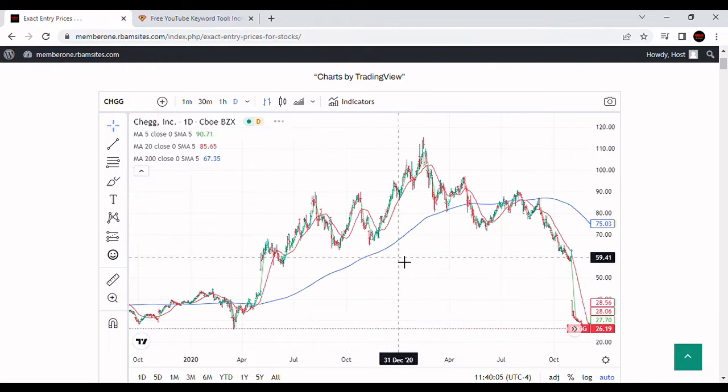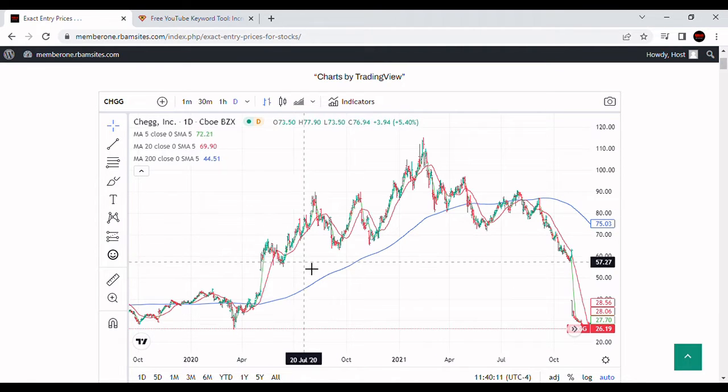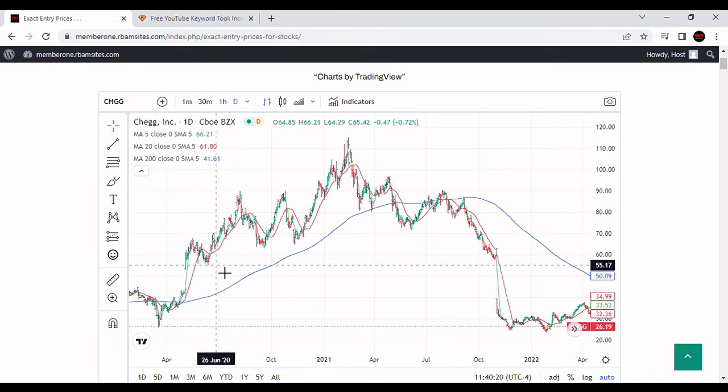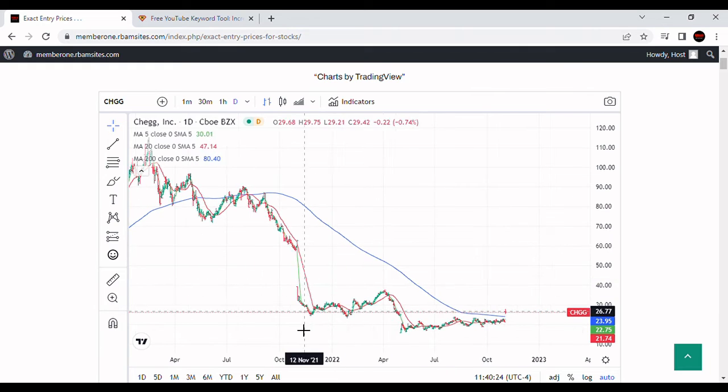Getting some action similar to this, where you're putting this stock up. This isn't a great trading stock, but similar to this here, where you get higher highs and higher lows, and you move the stock up, staying above the 20-day moving average. That's what we need to see, and you can see in the past this stock has done that from 55 to 90. So we need to see that kind of movement here to close this gap.